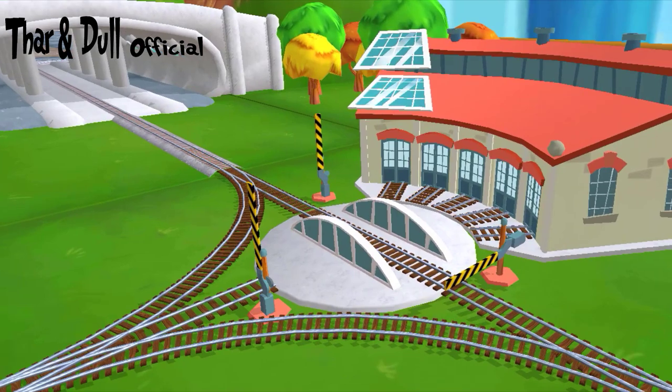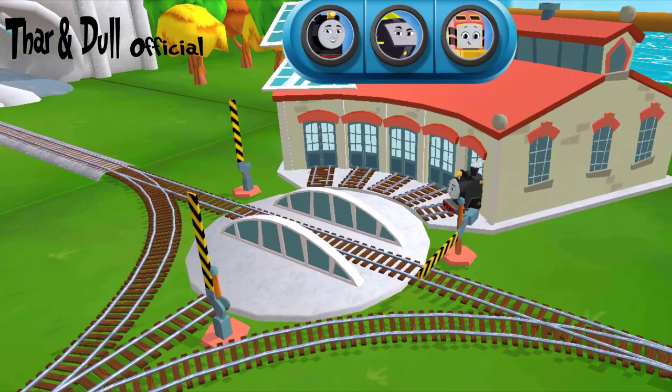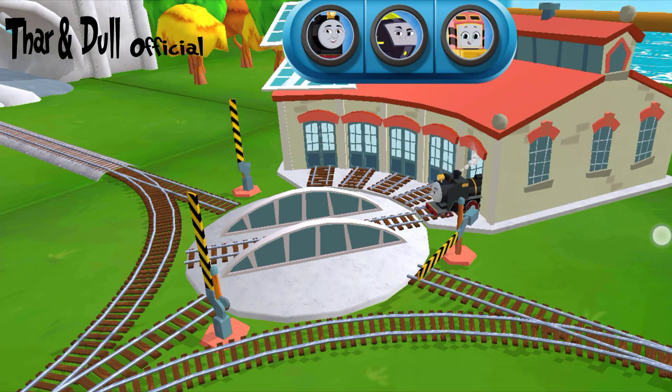We can't wait to get started. Use the wheel to spin the track. That's the way.